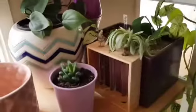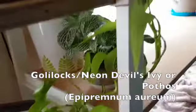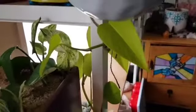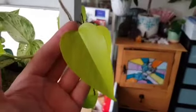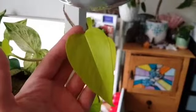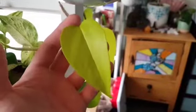Now, I'm going to show you another plant that sometimes gets confused with the Brasil. This is the Neon Pothos, or the Neon or Goldilocks Devil's Ivy. It's also that beautiful golden color, or the neon color that I showed you just a moment ago in the golden Hartley Philodendron. The leaves are narrower and long. They've still got the heart shape, but they are narrower. And I think that's also sometimes where the confusion between that and the Brasil comes from.